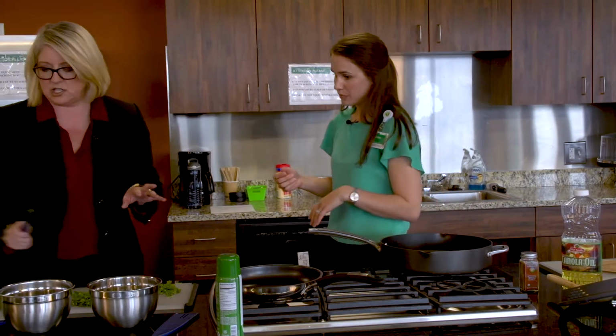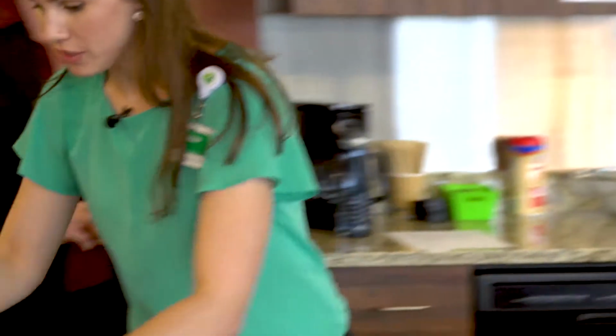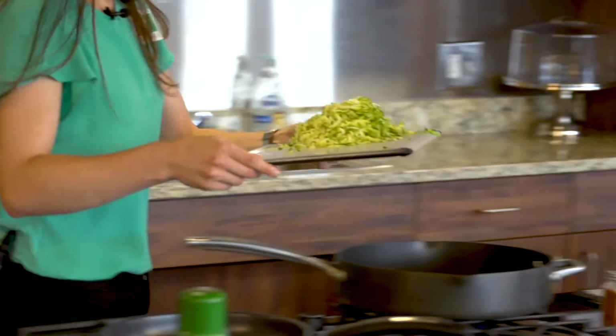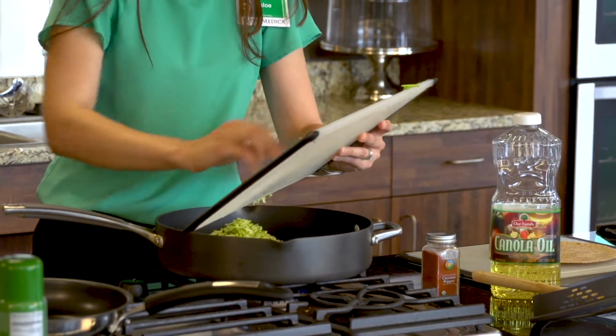We more or less have things chopped. It's not perfect because, you know, it's a TV chop. It's a special kind. Okay, so what do you do? We're going to go ahead and add our zucchini first. So I'm going to put this in. Since we grated it, it's very fine. It's going to cook up really fast, so we don't need to cook it too long.